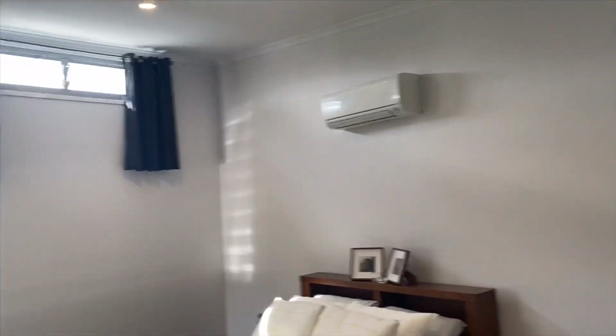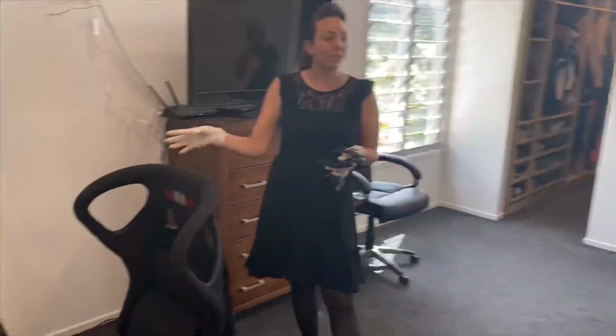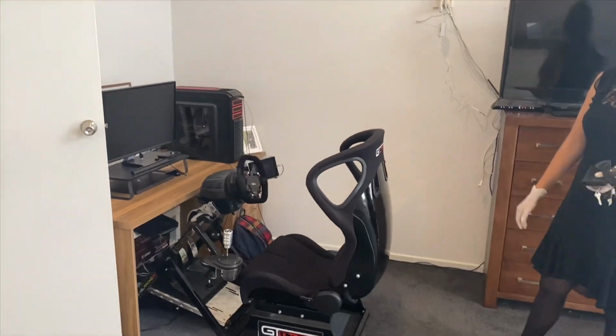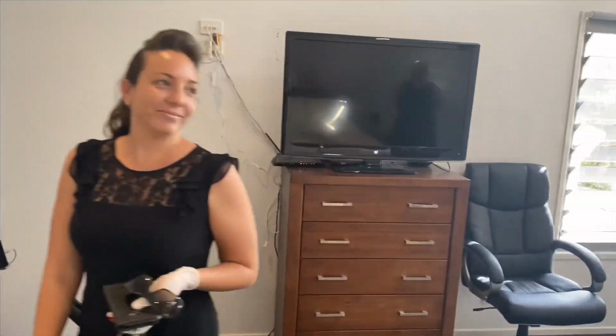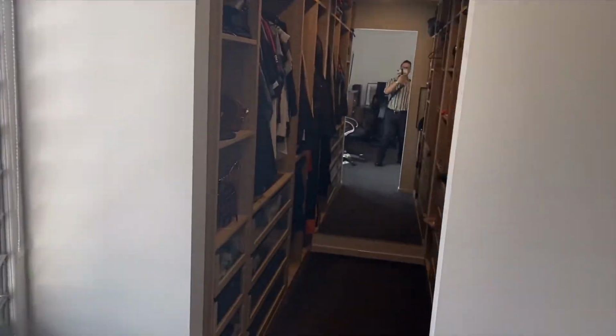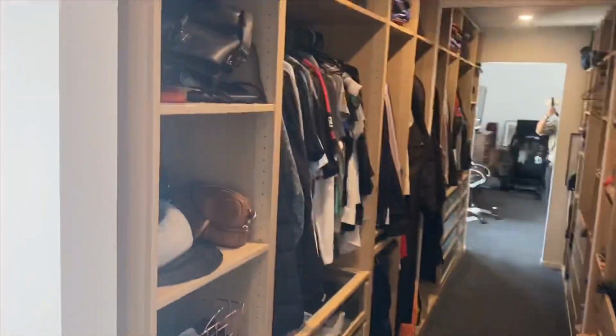You could even put a crib here if you wanted to have a little nursery in here as well, or a gaming setup as the tenant prefers to do. It's up to you. And then you've got a fully fitted out walk-in robe, which is just amazing.